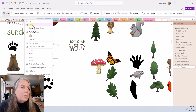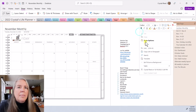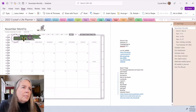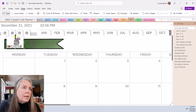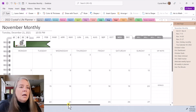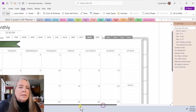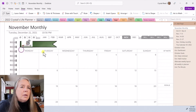I like this green one, so we're going to copy that, go back to our monthly, paste on the side, take that over, make that a little bit bigger. Let's get this out of the way so we can see what we're doing. Okay, so one of the first things that I like to do is put in the important dates. Okay, so I have some other stickers over in my personal notebook that came from DCP Digitals.